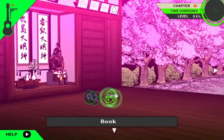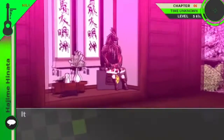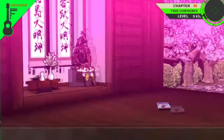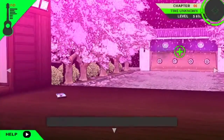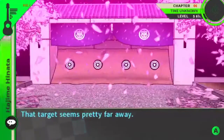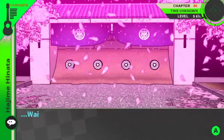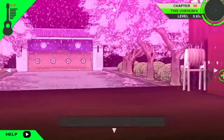Okay, I'll take a look at this thing last. So, armor and a helmet. Did the map developers design this to reflect a Japanese dojo? That target seems pretty far away. If the production team had more time, there could have been a minigame here. Wait, what am I saying?